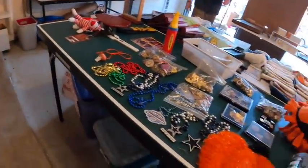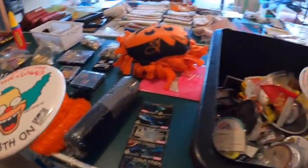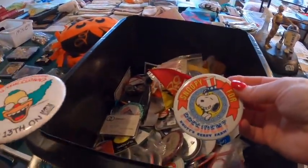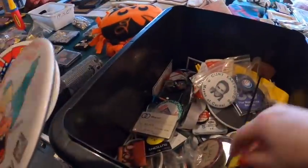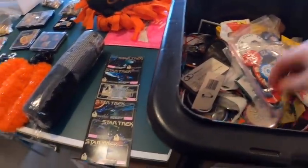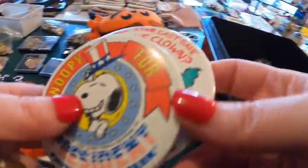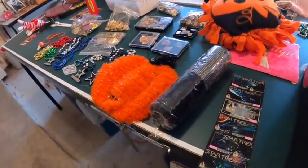How much are your pins in here? All the pins and the buttons and all that? Yeah, those are fun. Are you looking for just a particular one? No, just fun ones that I'm like, oh, that's fun. Oh, yeah. If you find a few, I'll just give you a few. Not one will be more than $1 a piece, or if you buy a few, then it will be less. Okay. Buy the whole box. Right. He doesn't need to take another.